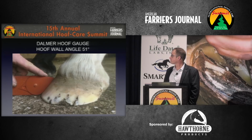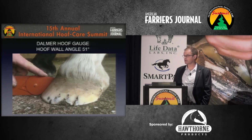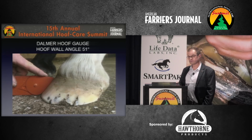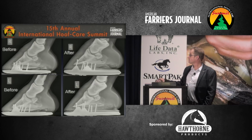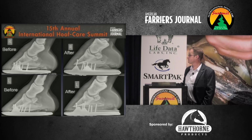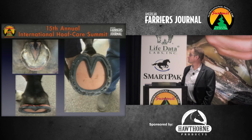I do use different hoof gauges. As a rule, as a farrier, I don't apply angular measurements. But for the purpose of my study, I felt that it was important to try and support my theories. No. So before there was an open heel shoe on there, yeah. But Finley's heels were really low, as you can see from the picture here.